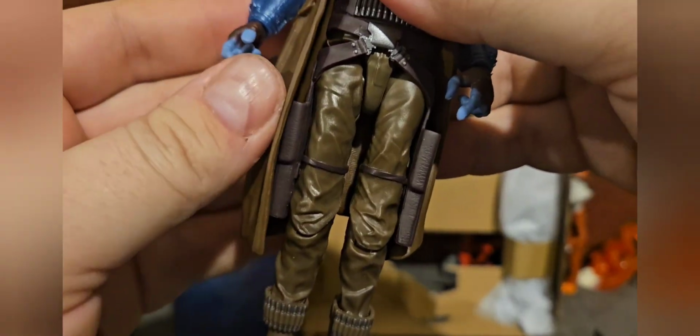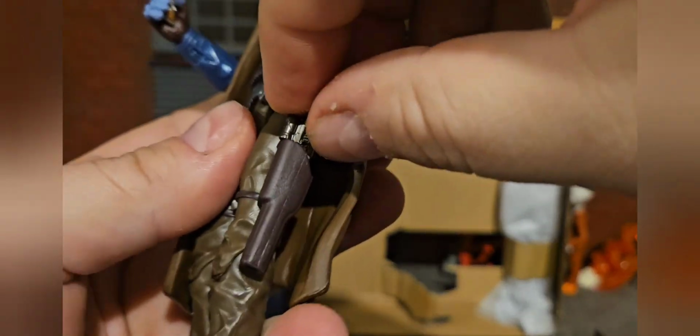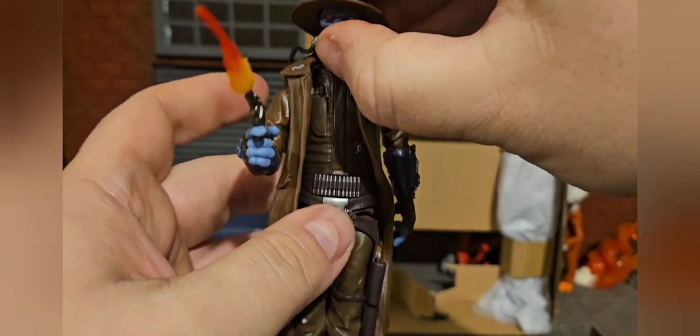Okay, so I think we're going to put this blaster in this hand. You really got to twist to get it to lock in. And we're going to put this one here like he's pulling it back. And that one does fit. Okay, it's a really long holster for the wrong blaster. Okay, that one does fit better. And Cad Bane is not complete without his hat.